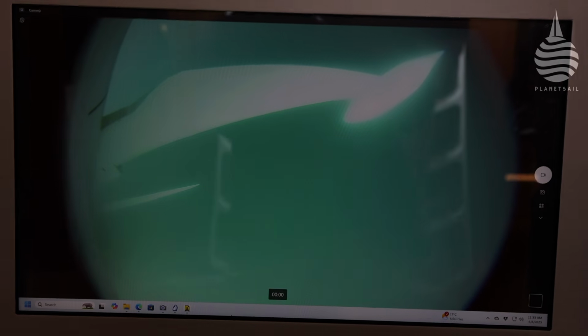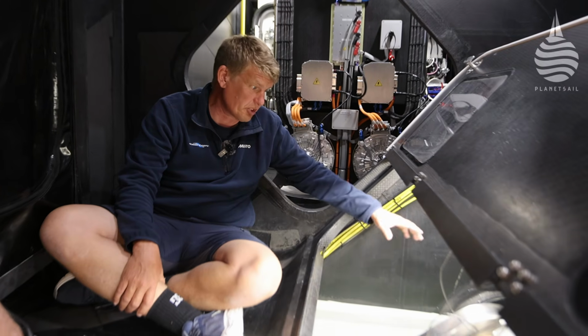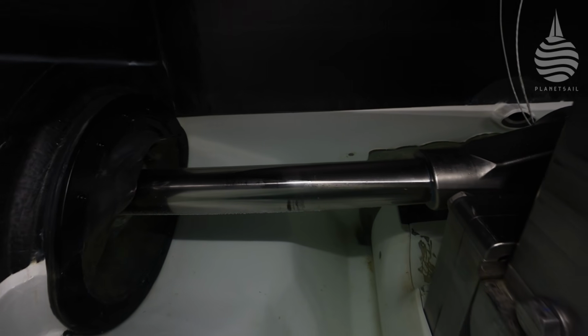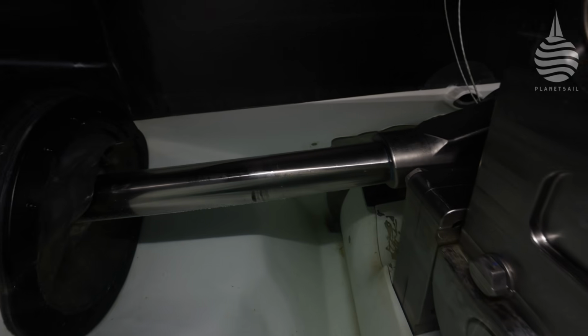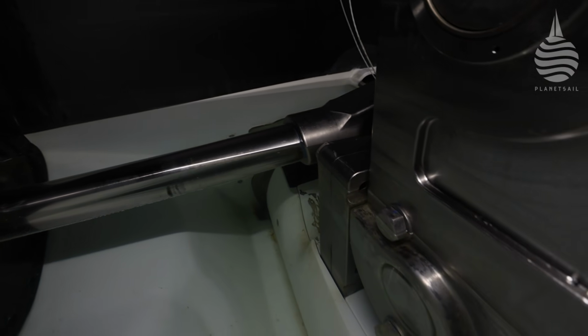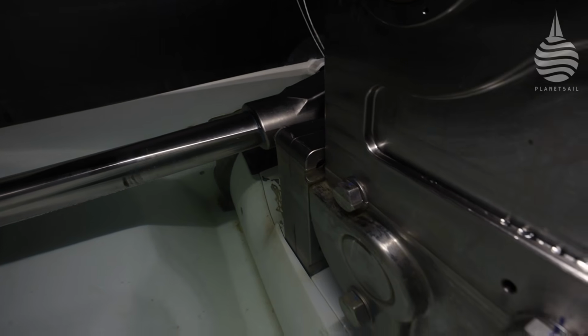And we have the two primary canting cylinders this side, which, as I say, move the keel port to starboard, and then obviously the fin with it. So we have the two central bearings, which are fore and aft, which are part of that.